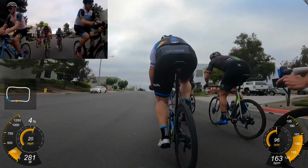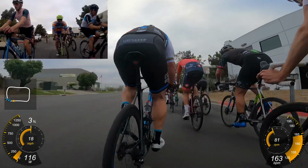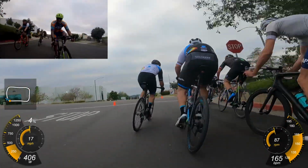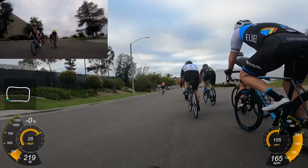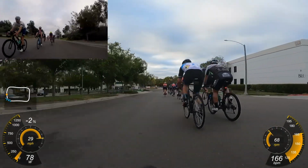There's Mike Shaw. This guy's crazy strong. I rode with him a couple times when I was just here to visit on some weekday curry rides, and I think it was Swami's, I'm not sure, but super strong and really good guy. So here, just floating around a little bit.